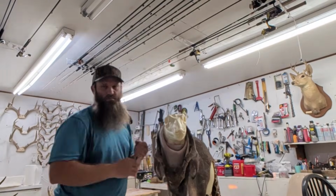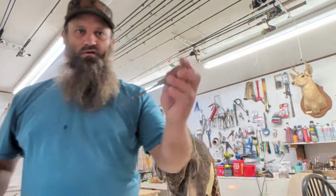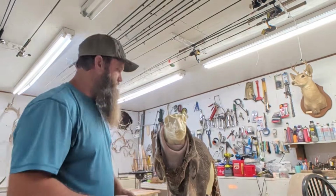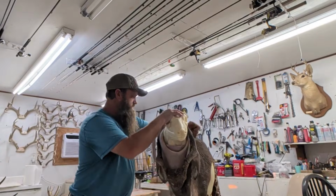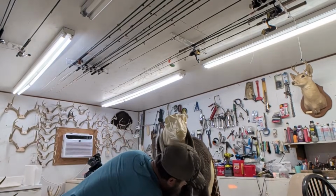Right now, I just got this ALS, I think is how you spell those. I use this instead of pulling on that hide to keep from pulling the hair out. Don't want the hair to slip. So you just take this and work that hide in on that mannequin. Like that.